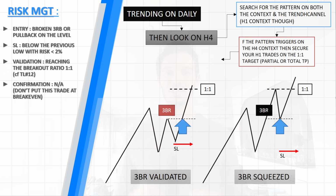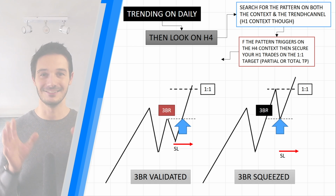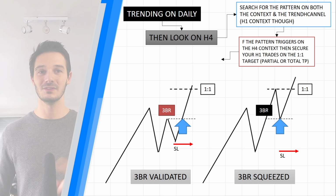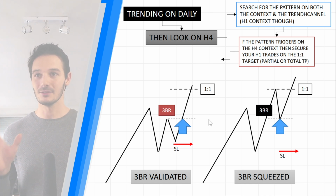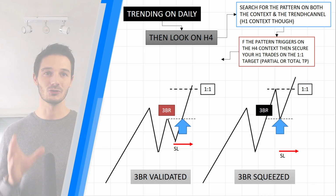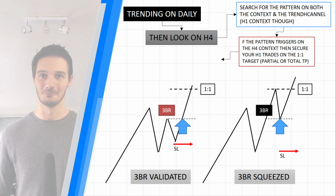Your brain is definitely going to tell you, man, put the stop at break even, put it, so I'm going to be safe. Just don't do it, okay? Just don't. There will be a point in which you'll be able to put it at break even, and I'll let you know later on, okay? So the target in here, and it's absolutely crucial, keep the trade as long as possible without putting it at break even too soon, okay?